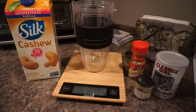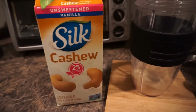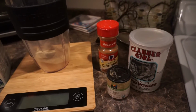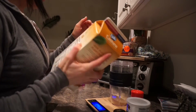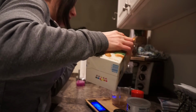Alright, so this is everything I use to make the protein ice cream. I have my cashew milk. I've already put my scoop of protein powder in here, and then baking powder, cinnamon, some stevia, and then I'll have ice too. Okay, so like I said, I already put my protein powder in here. I'm gonna measure out 120 grams of this cashew milk.